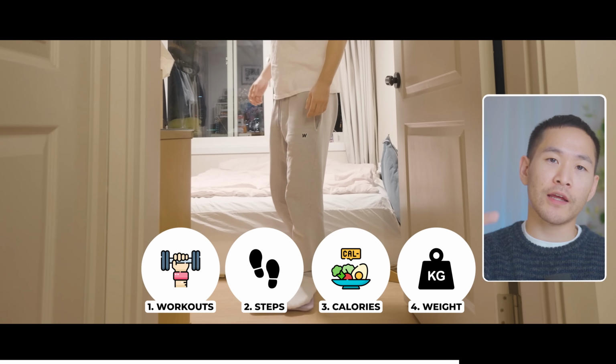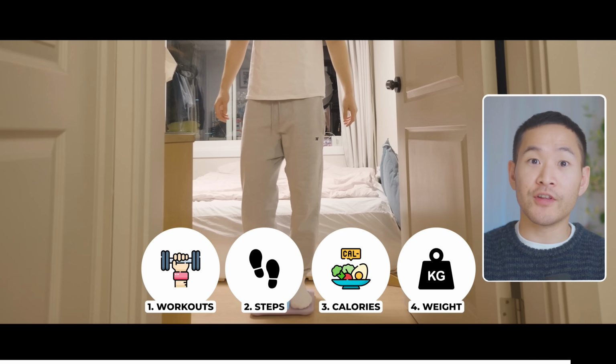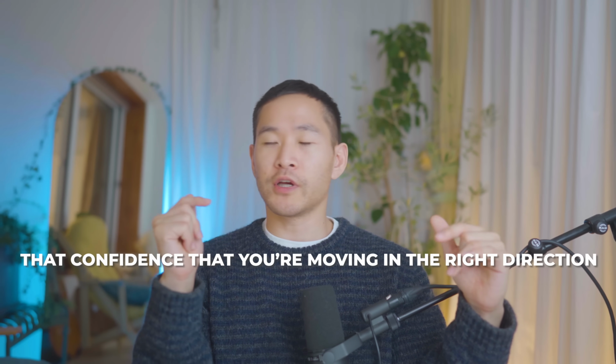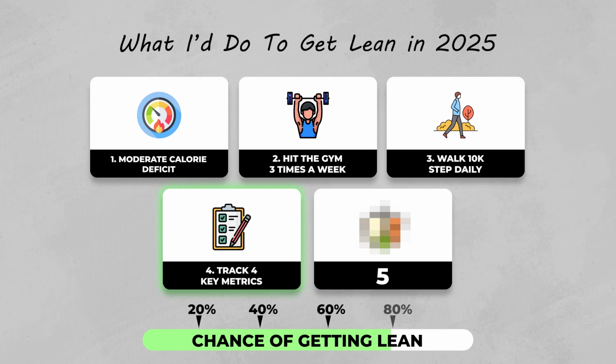And you need to be tracking your weight to see whether your calorie calculations were correct, whether everything is actually working or not. If you track just those 4 things, then it's going to give you that confidence that you're moving in the right direction, even when you feel like looking in the mirror like, oh, stuff's not actually going well. What gets measured gets accomplished. Do not underestimate this.